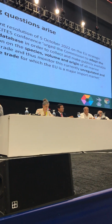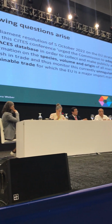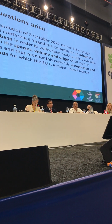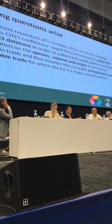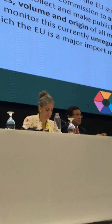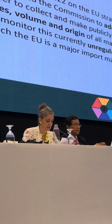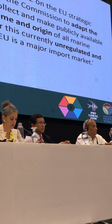The issue seems to be attracting attention, which is very good. The European Parliament just published in its resolution of October 5th, 2022, on the EU strategic objectives for this CITES conference that it urges the Commission to adapt the European trade database TRACES in order to collect and make publicly available accurate information on the species, volume and origin of all marine ornamental fishes in trade, and thus monitor this currently unregulated and often unsustainable trade for which the EU is a major import market.